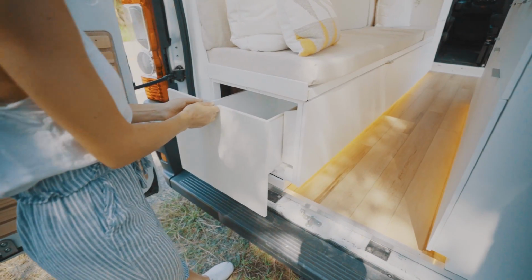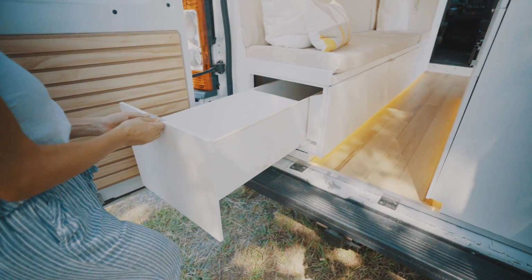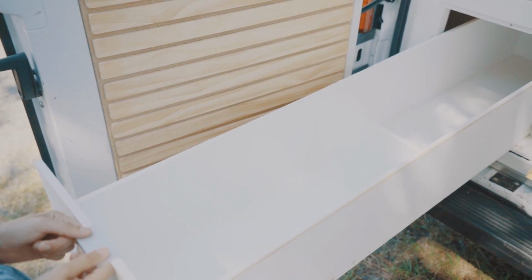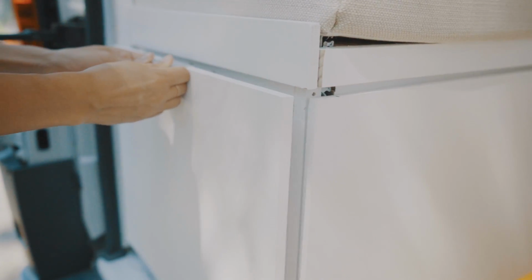This is the largest drawer in the van, topping off at 6 feet in length. Because it is so large and can only be accessed with the back doors open, this would make an excellent place for storing seasonal clothing or camping and outdoor equipment.